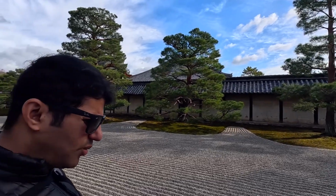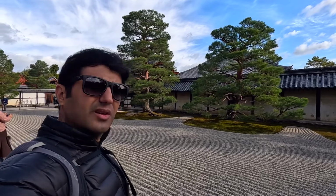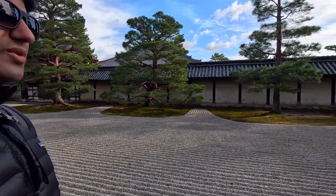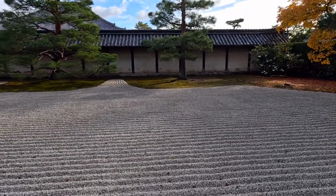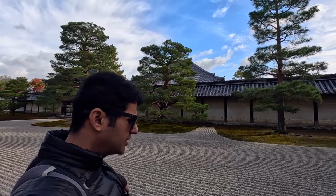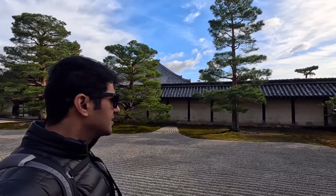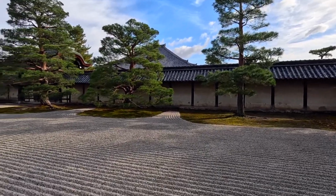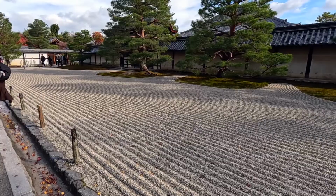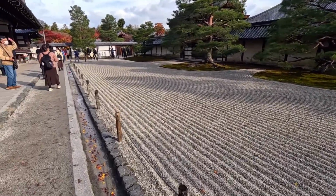I'm not quite sure what this is. It looks like it's a silver sand. I'll let you see it for yourself. I remember seeing this particular spot when I was doing my research before my visit. So this spot seems to be famous. I'm gonna have to read more about it when I take a break.